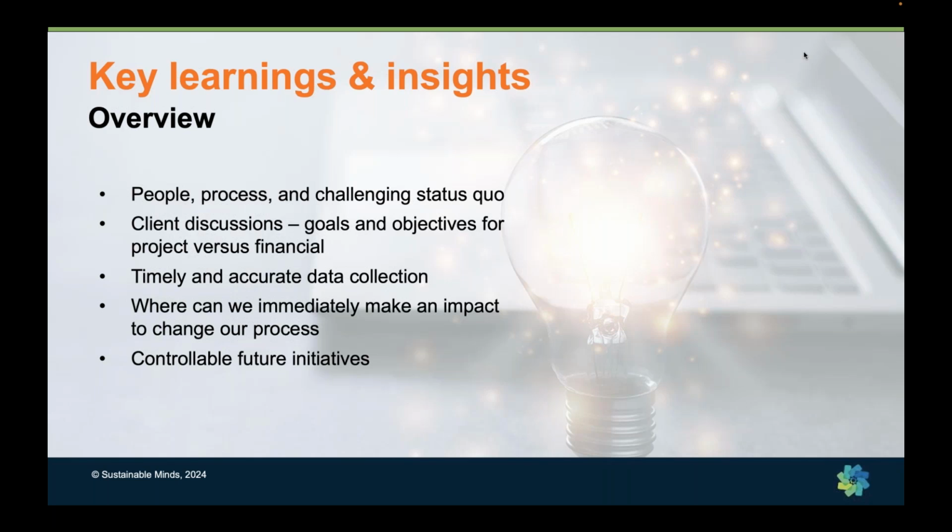Some of the key learnings over the years: people are the most important part of our sustainable journey, as well as understanding our processes. And Tarek talked about it, and Steve and I talk about it frequently. It's really challenging the status quo and how we've always done things. It's thinking differently. It's reinventing yourself and reinventing your organization. And then it's the client conversations, getting in earlier, having those conversations of really what are their goals and objectives.